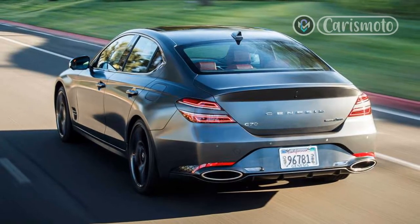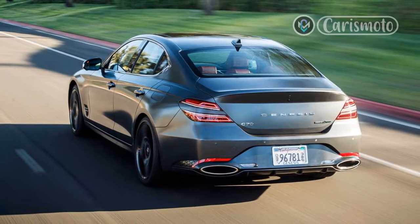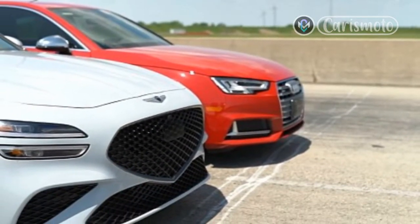The most glaring weak point is interior space for rear seat occupants. Legroom is quite limited for adults, regardless of their size, and foot space is constrained, too, with little room for toes due to the intrusion of the front seats.